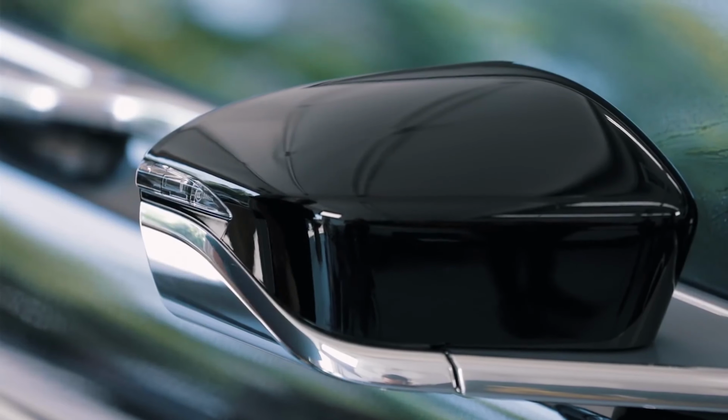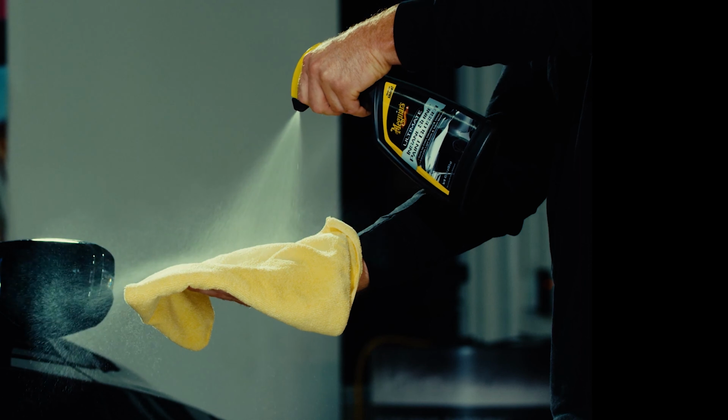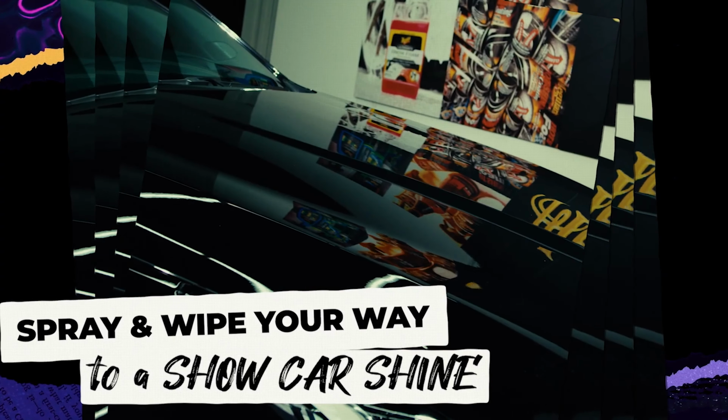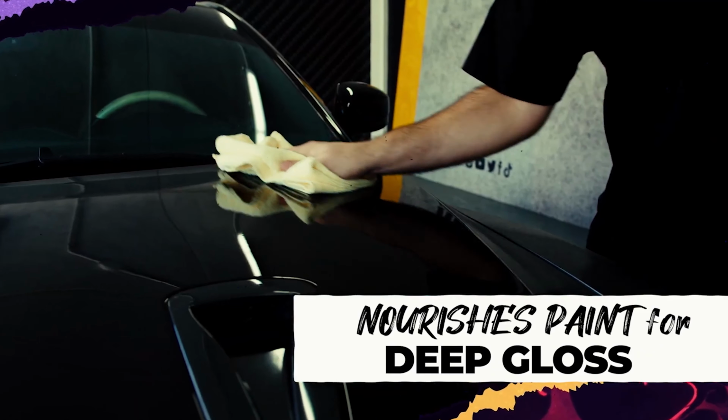Set that aside, then grab yourself your favorite dressing, maybe it's Ultimate Insane Shine. Put it on a clean applicator, wipe it on, make it uniform and smooth, stand back, and make sure the drips and runs are all gone. Then go drive it and enjoy it.